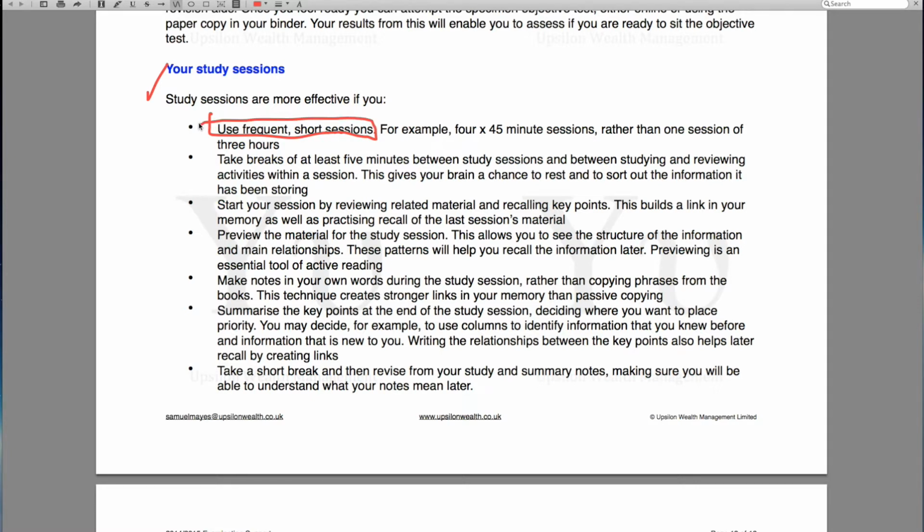Okay, it's far more powerful to do 4 45-minute sessions rather than one big long 3-hour session, especially if it's only the useless passive learning. I do regard passive learning as essentially useless. It doesn't go into the longer term memory. So we're all about active learning here.